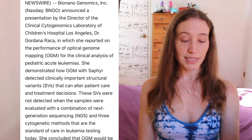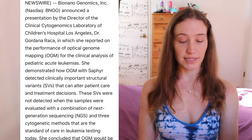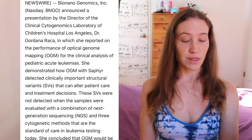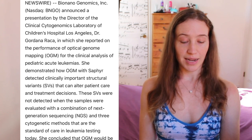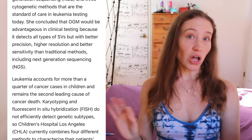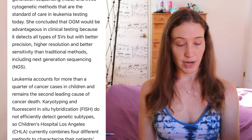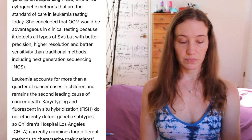These SVs were not detected when the samples were evaluated with a combination of NGS, next generation sequencing, and three cytogenetic methods that are the standard of care in leukemia testing. Now, these are the traditional tests that they normally use, which were proven inadequate because OGM detects all types of SVs with better precision, higher resolution, and better sensitivity.